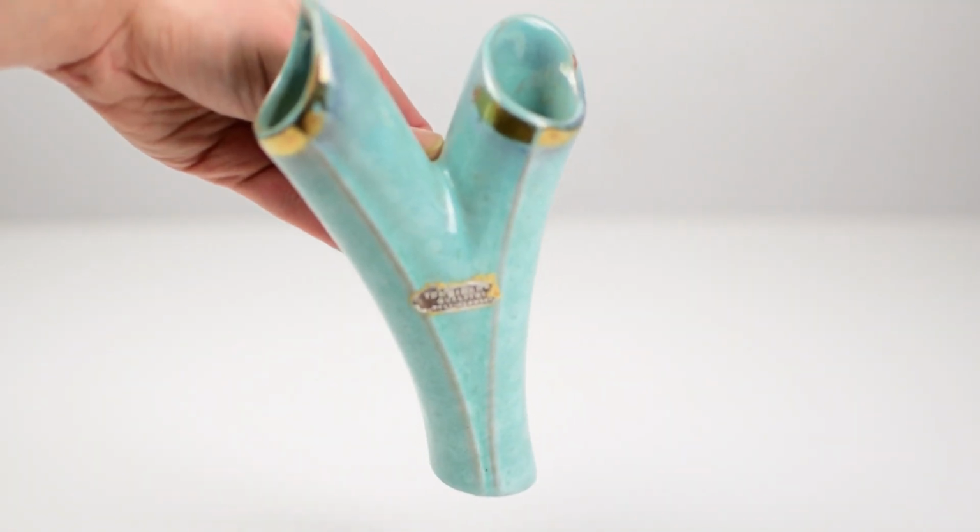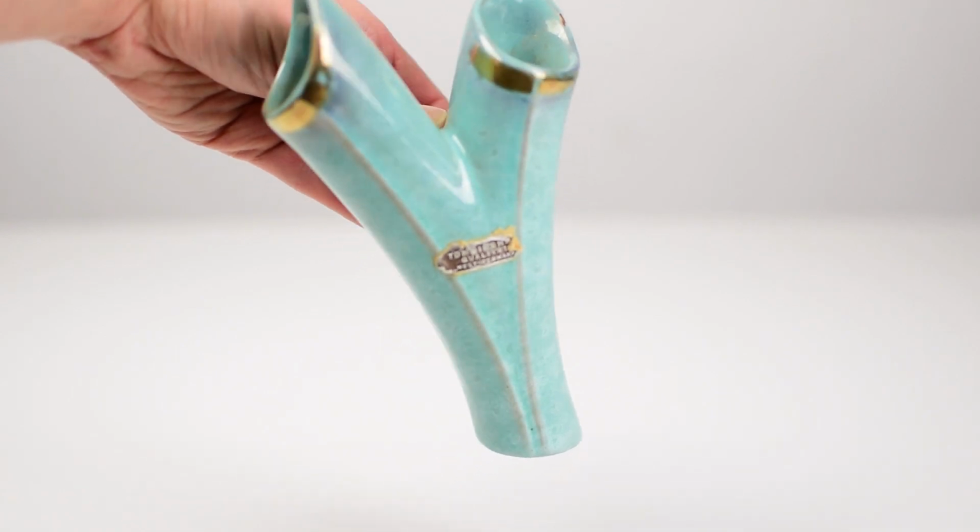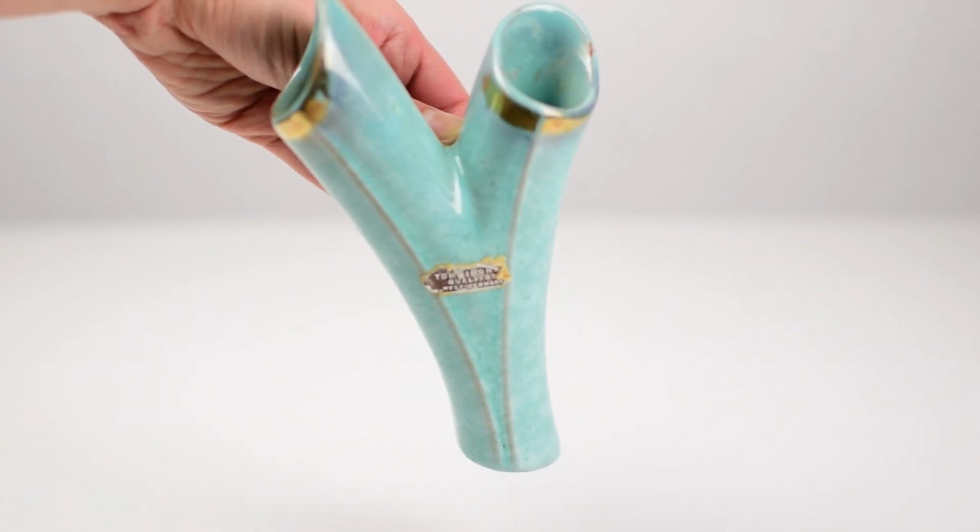I paid €4 for each of them, and this still has the original sticker on it, which made it very easy for me because otherwise there would be no marking on it. This is by Karsten's Tönnieshof, and it's beautiful. It's this really nice sort of teal color, and it has a gold around the edge. And I got a few other things from the same person still.